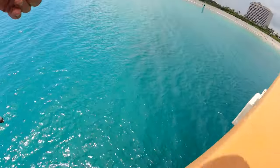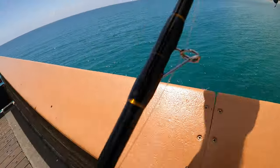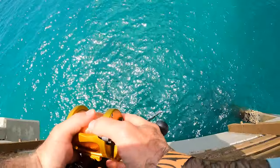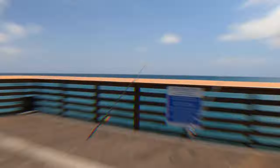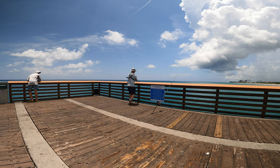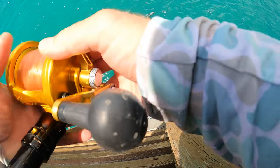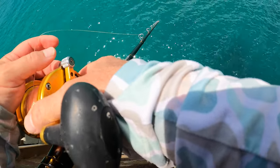It's pretty amazing how these giant fish can suck a croaker right off your line and not get hooked. All you can do, though, is just grab another croaker, put them on the hook, and get them back underneath the pier. Oh, shit. I just got hammered.